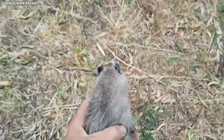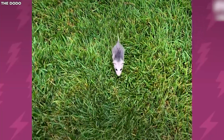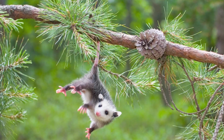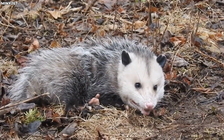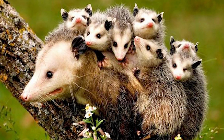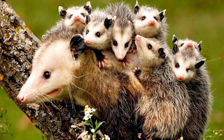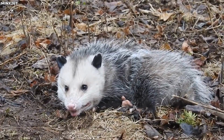They are also excellent climbers. Their strong prehensile tails and sharp claws enable them to navigate trees and escape from ground-level threats. By seeking refuge in trees, they avoid potential predators and have a safe place to rest. Another interesting survival trait is their relatively short lifespan and high reproductive rate. Opossums reproduce quickly and have large litters, which ensures their population remains stable, even in the face of natural challenges.